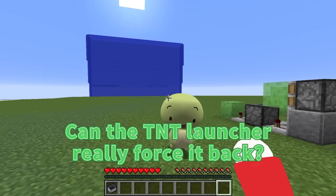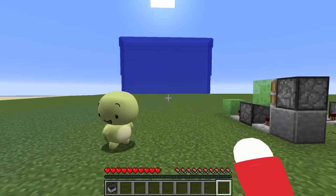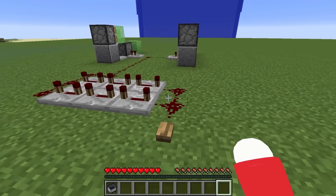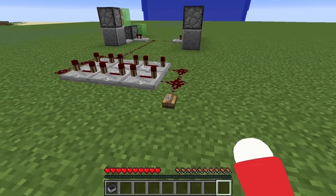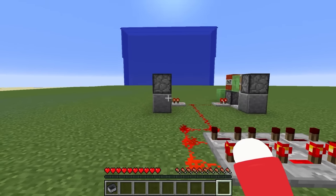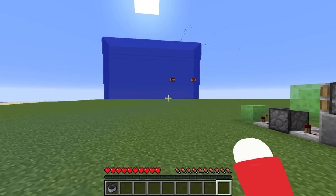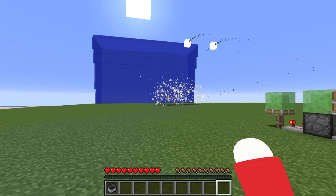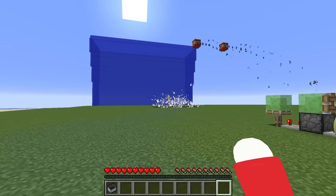Can the TNT launcher really force it back? I'm activating the TNT launcher now, Mikey. All right. Hurry! 3, 2, 1, click! Go, go, go! Whoa! Oh, they're not reaching! It should work when the tsunami gets closer. Please reach!